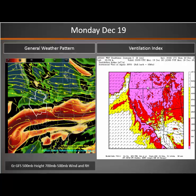On the right-hand side, the problem this time of year with the sun angle being so low, we get very little in the way of daytime heating, so inversions in the morning tend to last quite a bit through the day. So you can see areas in purple through here are very poor air quality conditions, improving a bit as you head to the southern third of Nevada.